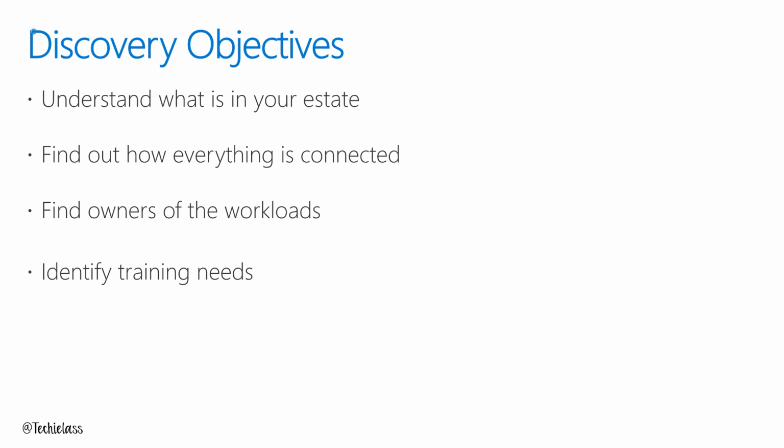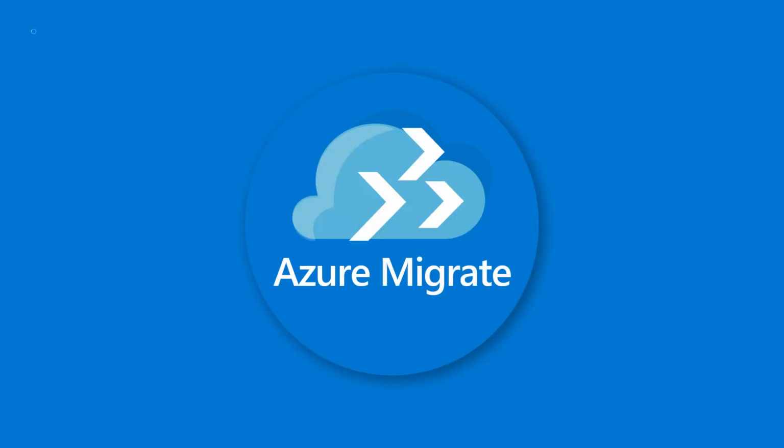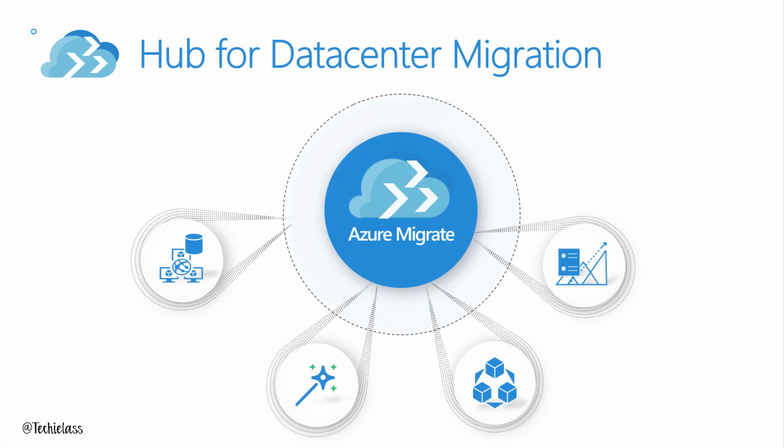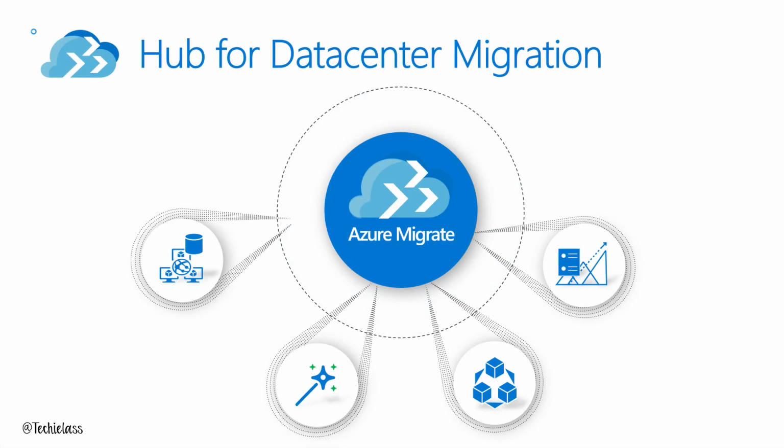Azure Migrate is probably one of my favourite products. It's been in our product catalogue for quite a while now. Back in September 2017, Azure Migrate was announced at Microsoft Ignite, and it had a couple of capabilities back then, but basically it has grown into the product that we all know now. And we refer to Azure Migrate as the hub for data center migrations. And we call it the hub because it covers all our key migration scenarios.